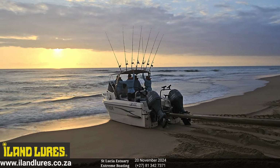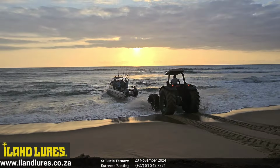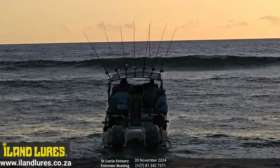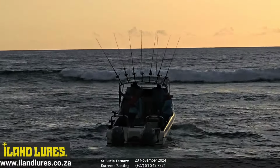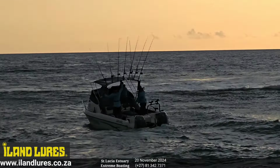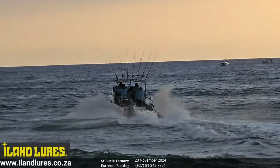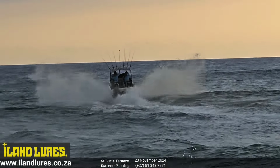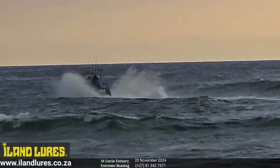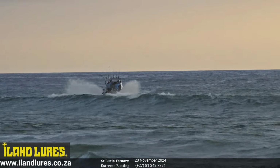Now the water level is not right for a push. Okay, there we go. Motor started quickly. Trim down, quite right. Oh, there's some ugly sets coming through now. Concentrate, Joyride, concentrate. That's a lot north, but that's a nice launch. Happy hunting, enjoy the day.